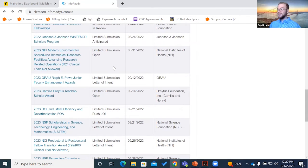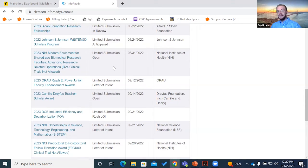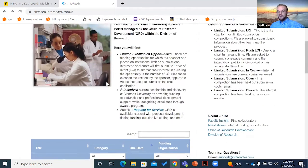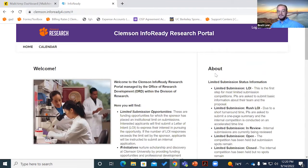Let me revise what I said about open. Open means that the submission slot has not been filled yet. So we do not have a selected applicant, whether the competition period passed and nobody applied, or it's still open and we're accepting limited letters of intent. So this is what that looks like. It's the hub of all limited submission activity here at Clemson. So I would definitely encourage you to take some time to look around that website.